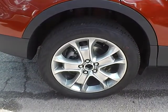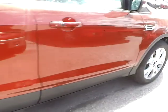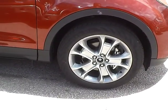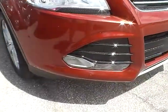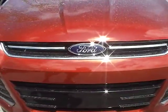The other rear tire, no curb rash or scratches. No dents or dings along the other side of the vehicle. And the other front tire, no curb rash or scratches. The front of the vehicle, you can see, is equipped with fog lights. It has the nicely placed Ford emblem.